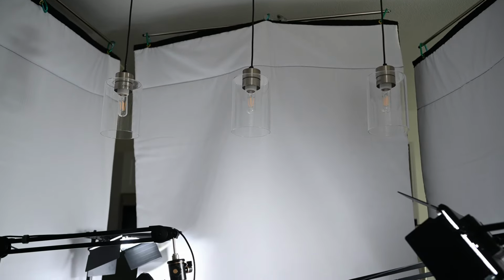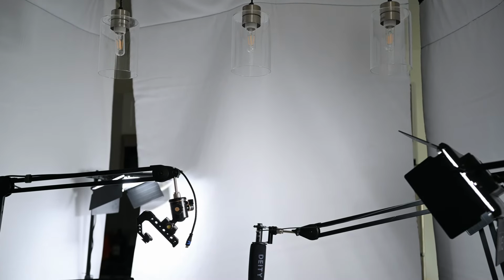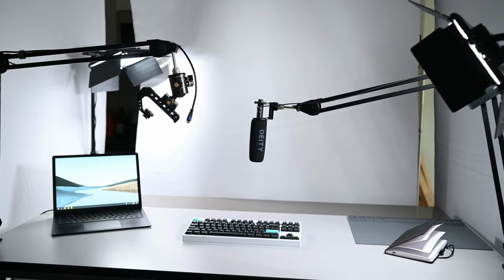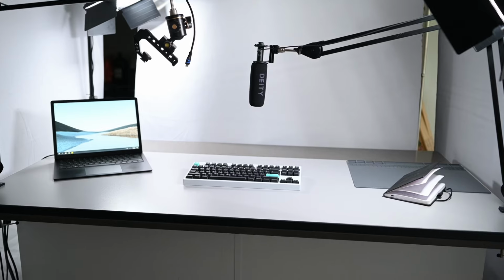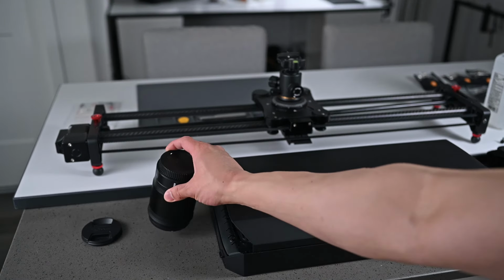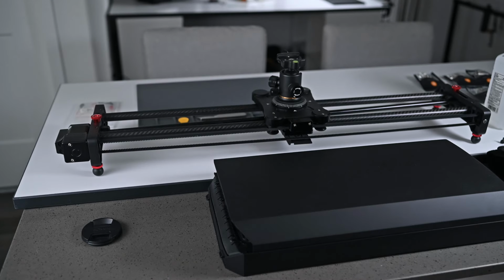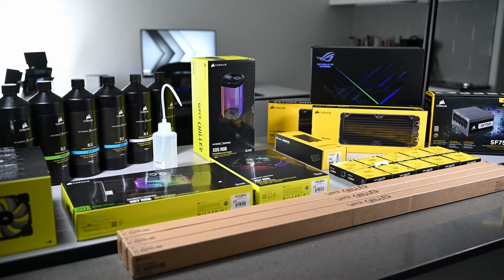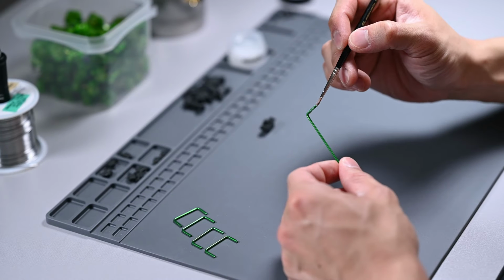The kitchen island is also where I do keyboard sound tests, with sound blankets hung up on all sides to block off any sort of echoing or noise from appliances. Additionally, I typically have my camera accessories on standby here, such as my other lenses and slider whenever I need to quickly change my shots. There's also always random PC and keyboard parts laying around on both tables when I'm juggling multiple projects simultaneously.